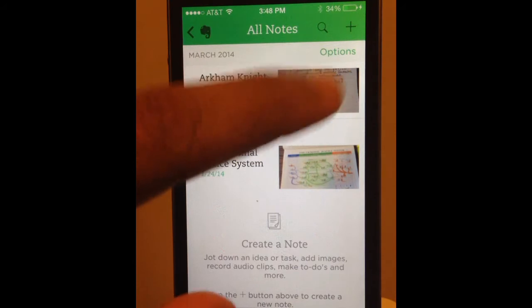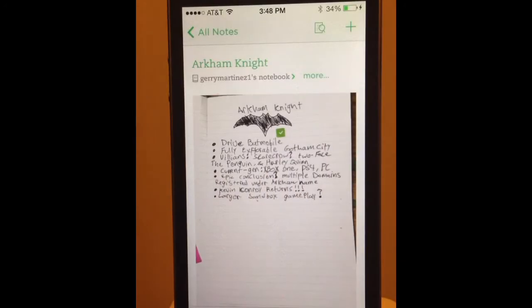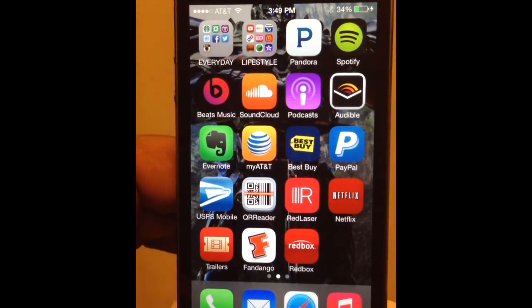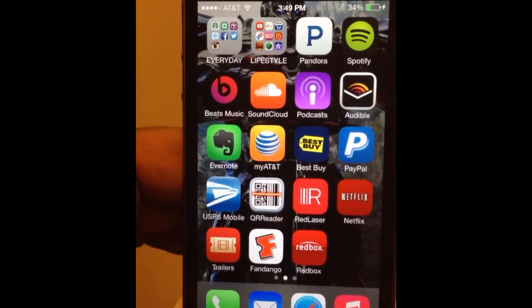And this one here, Arkham Knight, I'm just going to give a quick rundown. For those of you that don't know, Arkham Knight is another Batman game that's coming out. I'm actually going to do a video about this, probably by Friday or Saturday. I'll just cover some notes about this and my thoughts on it. I'll get back into that when that video comes up, so keep an eye out for it. Probably by Friday or Saturday afternoon, I'll have that video up.